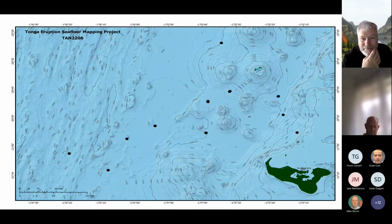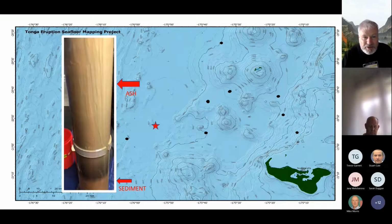So these are the sites where we took these cores. Here's an example of this site, which is about 80 kilometers away as the crow flies from the volcano. That bottom arrow indicates where the old seafloor was, and we can see the tube is completely filled with new material. So 80 kilometers away, we're getting over a meter of new material added to the seafloor. So any life that was existing has just been completely buried, absolutely buried.